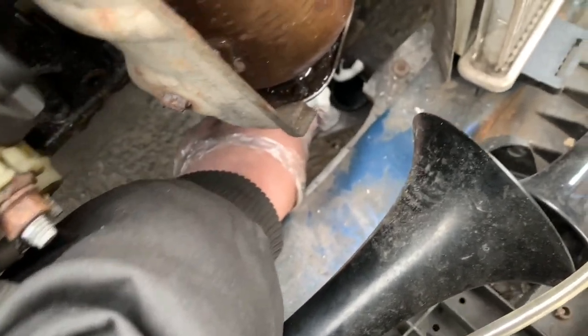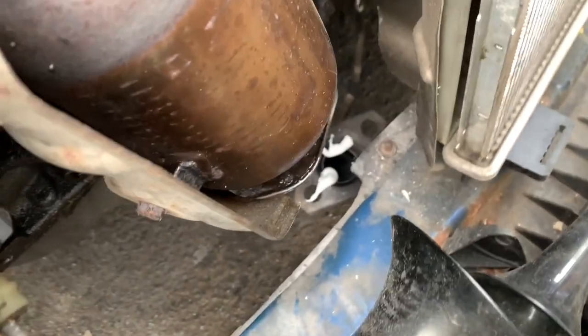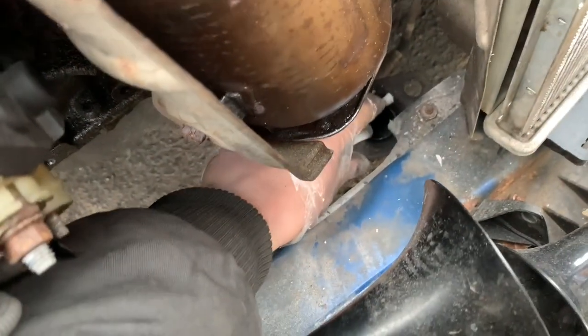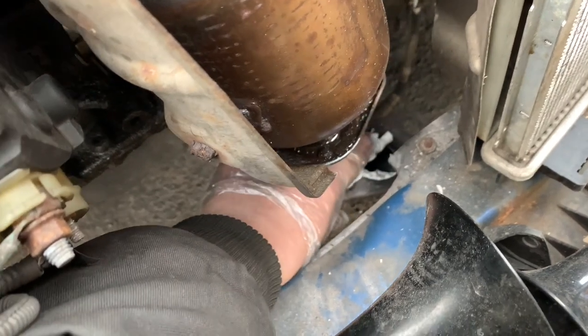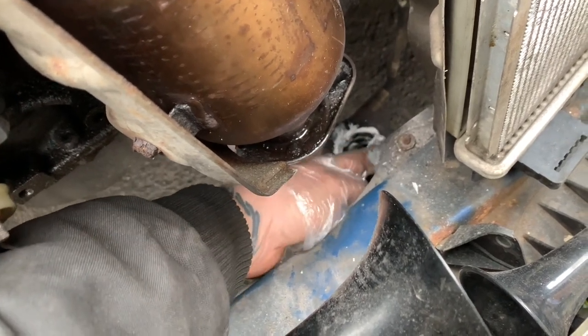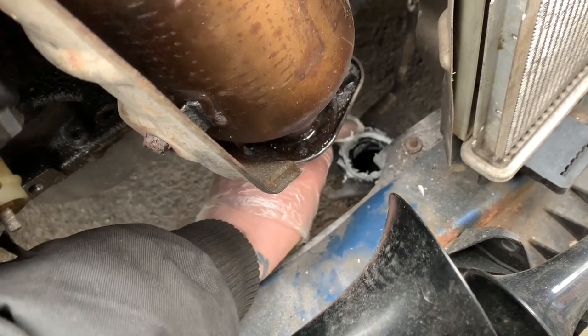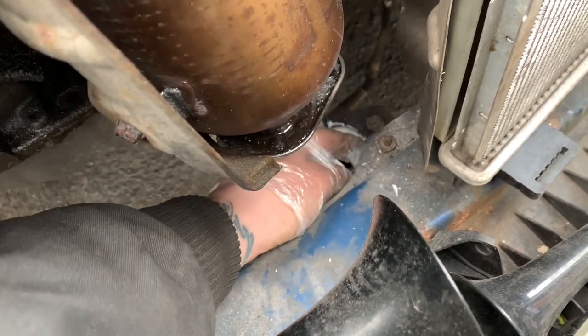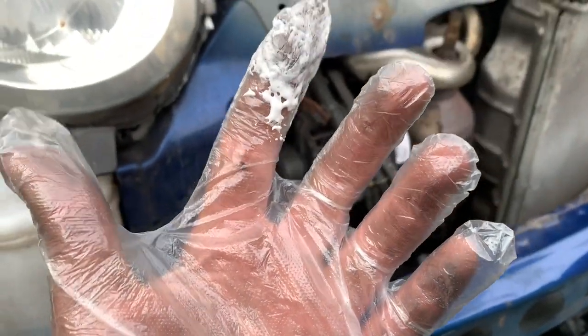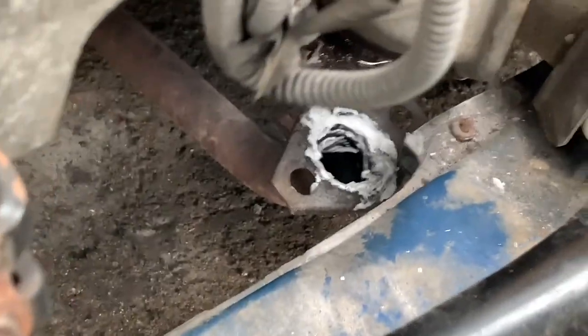Okay, now it's all going inside. That should be enough. Just put a nice, gentle, artistic smear around the circumference of the exhaust, like so. Something like that. These gloves are a waste of time. Look what I'm using. Pointless, aren't I? That'll do, nice and neat.